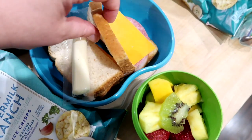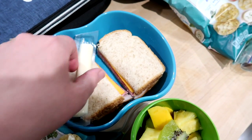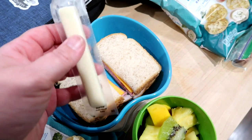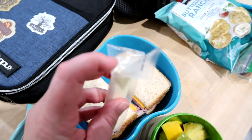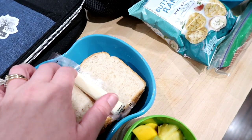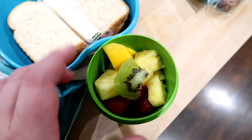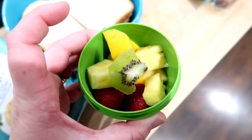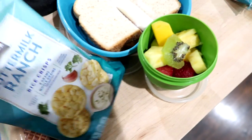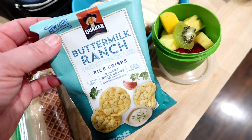Kira has a sandwich with cheddar cheese, a slice of salami, and a slice of deli turkey, and a string cheese stick. This is just regular string cheese. I do open it a little bit for them, just so it's easier for them. They don't get much time to eat at school, so that's just something I try to help them with. On the side, I'm giving her some fruit salad, so there's just some pineapple, mango, kiwi, and strawberry in there. And then a package of these buttermilk ranch Rice Crisps.